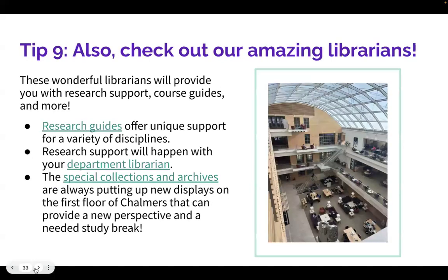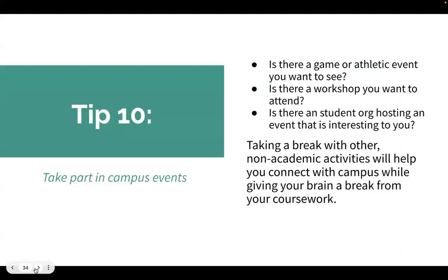We also want to recommend our amazing librarians. These wonderful people will support you with research guidance, course guides, and more. Our research guides offer unique support for a variety of disciplines here at Kenyon. I think all of them, actually. Our research support will happen with your department librarian, and you can also visit the special collections and archives, which always have a great display on Chalmers Library Floor 1 that will provide a new perspective while giving you a good break.